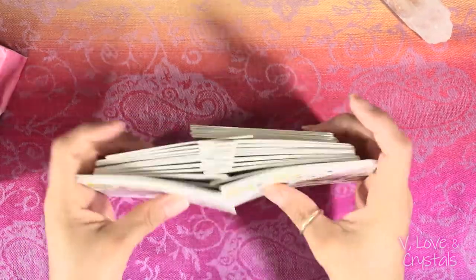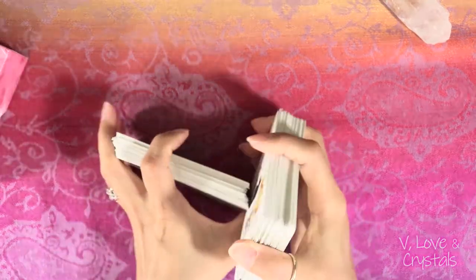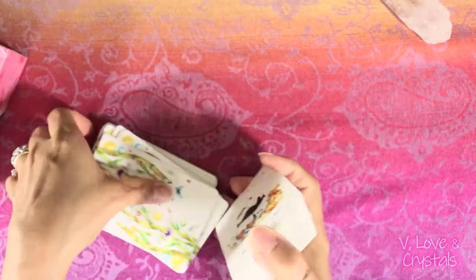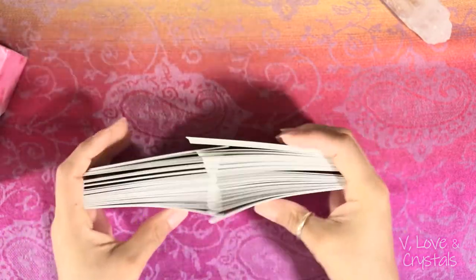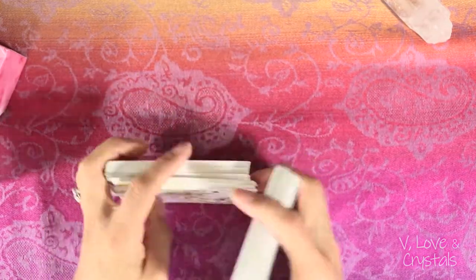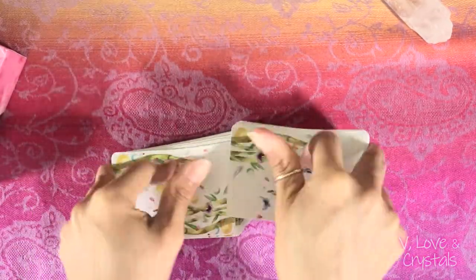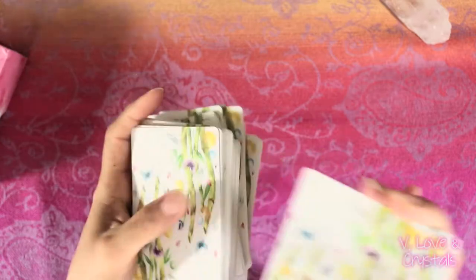Oh, look how they shuffle. Beautiful shuffle. Be careful you don't bend them, though. I think I kind of went crazy, but I'm trying to rifle shuffle. Yeah, you want to do it gently. You have to break them in so that they're more flexible. But trust me, you know me and my shuffling. I love shuffling. So you know I'll be breaking these in, figuring out how to make them extra flexible.